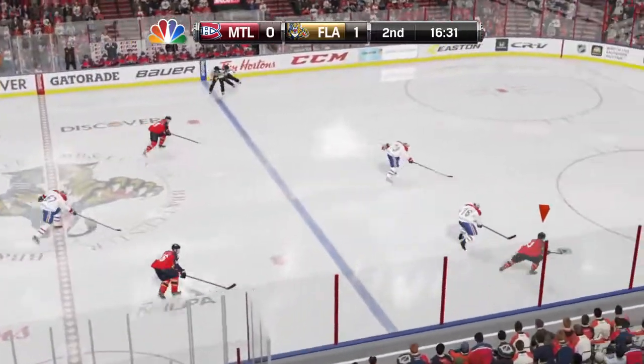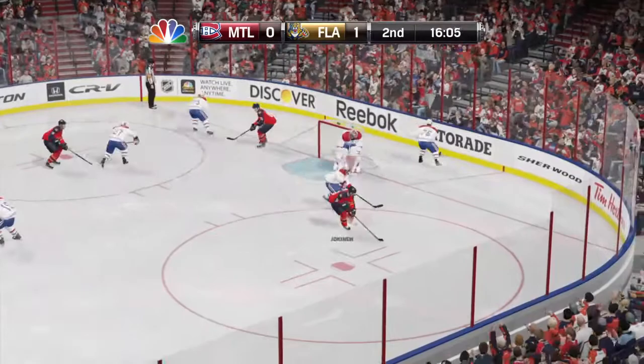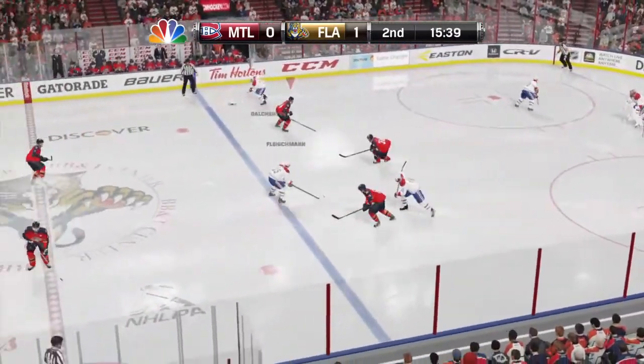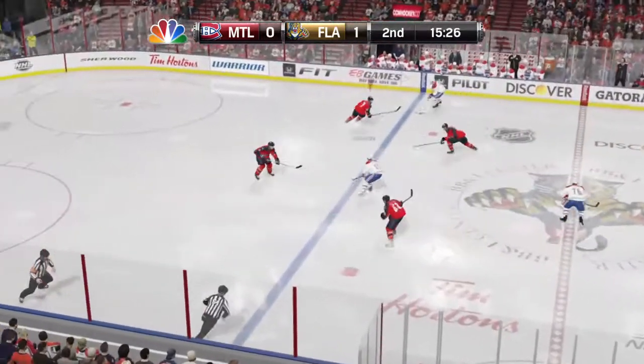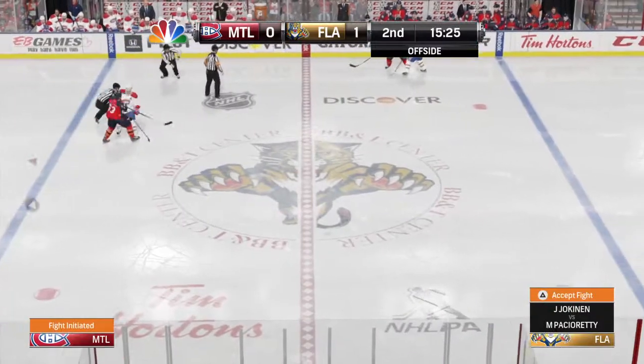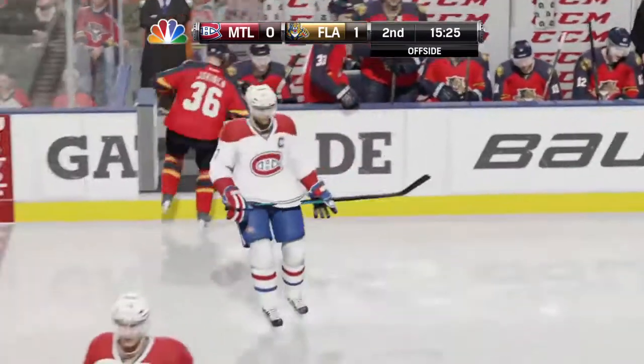Long lead pass to Boland. Laid on to Jokinen. Just wide of the post. You keep going to that area, you're going to get lots of those chances. Unfortunately, he missed the net. Up the wing. And that's an offside. Looky, looky here. If you're going to go, drop your gloves already.